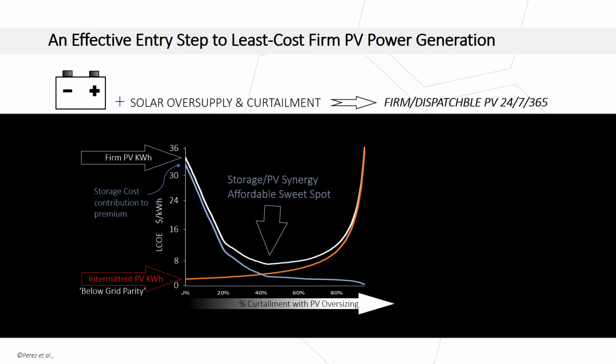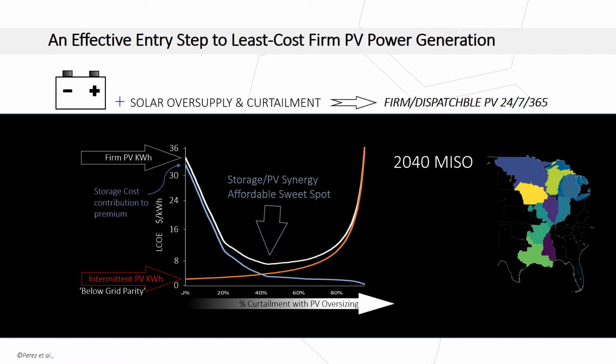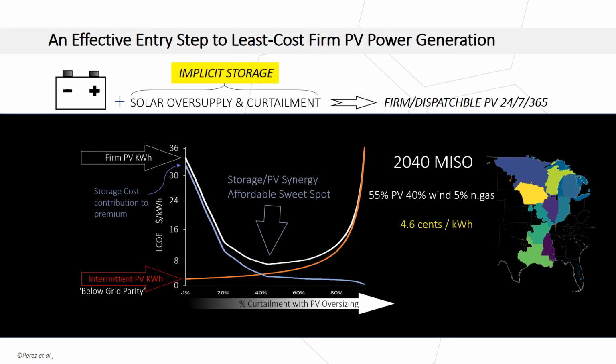And we've shown that in a series of high visibility studies throughout the world. The latest one is the one we did for the mid-continent system operators in the US, a large interconnected region ranging from the Gulf of Mexico to Canada. And in that case, we showed that by 2040, we could have firm power dominated by PV, 55% PV optimized, 40% wind and 5% natural gas, at less than 5 cents per kilowatt hour.